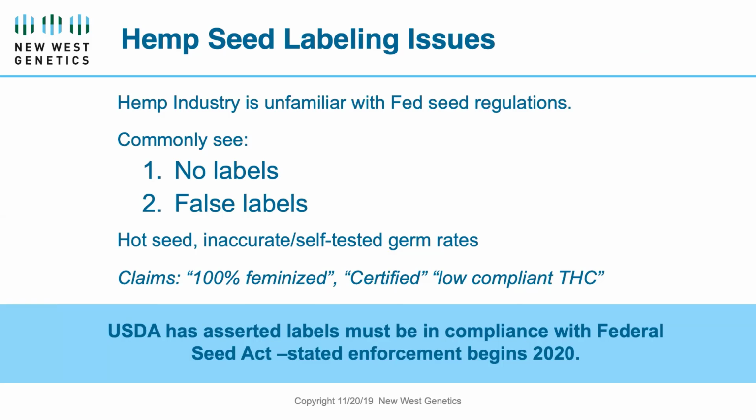So why do we have to do this? There have been many claims. The hemp industry is highly unfamiliar with federal seed regulations. I've done a number of presentations over the last few hemp conventions on federal seed regulations to try to get them up to speed. You commonly see no labels, like a baggie coming to you, right? I bet some of you have seen that. You also see falsified labels. There's hot seed that is labeled as compliant.